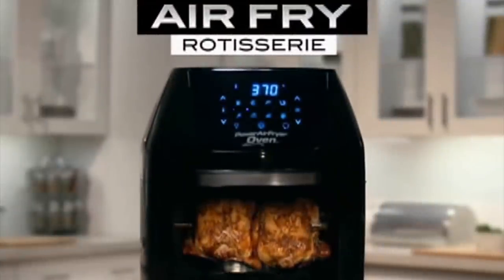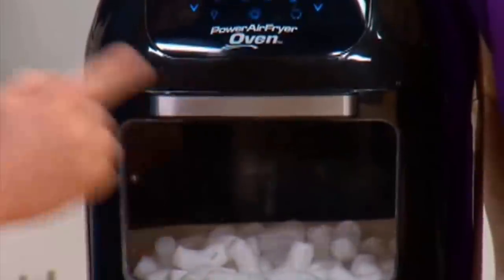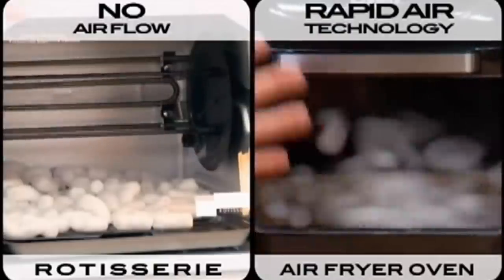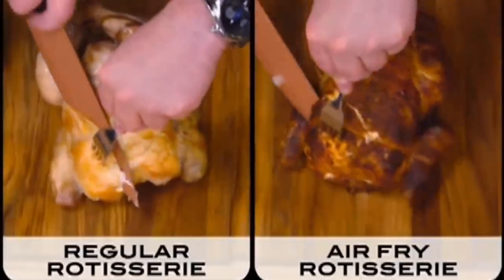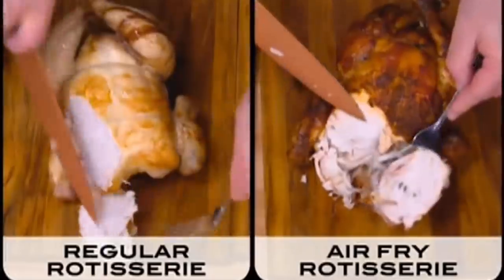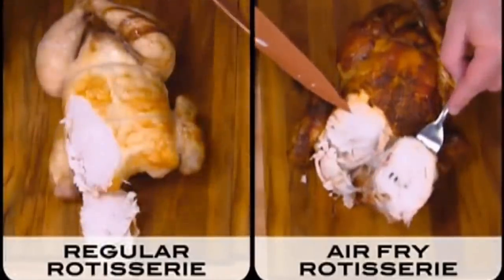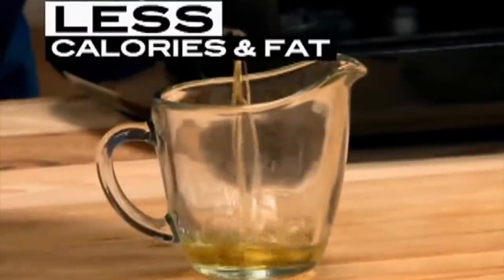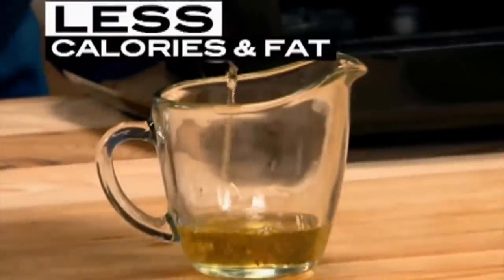And here's exciting news. Now you can air-fry rotisserie. The Power Air Fryer oven uses superheat combined with rapid air technology. Regular rotisseries have no airflow. Look at our air-fried rotisserie chicken versus this one from a regular rotisserie. Ours cooks faster. It's crisper on the outside and so much juicier on the inside. There's no comparison. And our amazing drip tray catches all the extra fat and oil, so it truly is guilt-free frying.